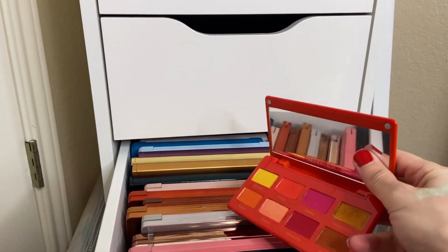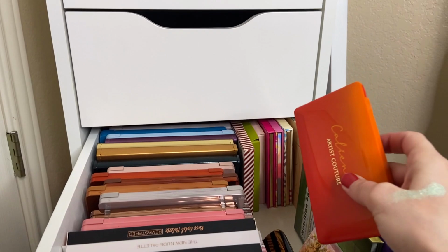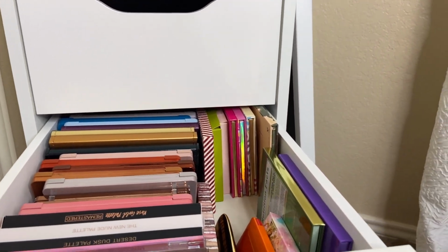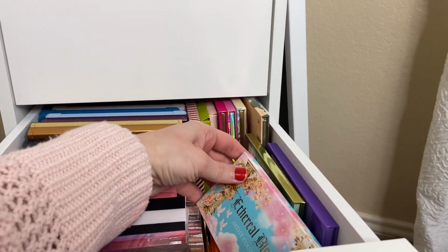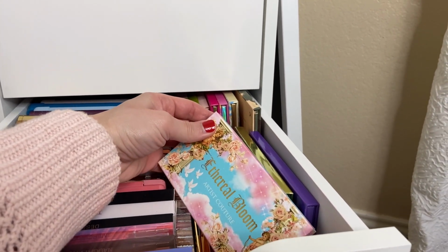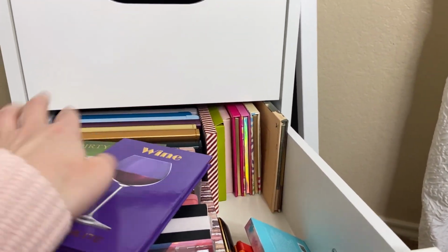So this is, I think, the Caliente palette. Their formula isn't the best, but I really do like this color story, so I'm going to hold on to it. Their mattes are just, no, but this Ethereal Bloom one also, I'm going to hold on to it. They're super dry, feels like sandpaper.